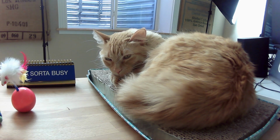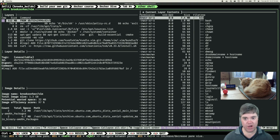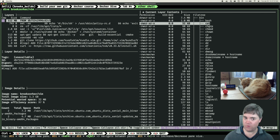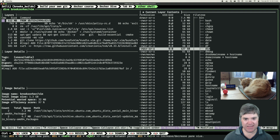We see cat, by the way. Oh, just cat. You're right. We need to come back to here. Good point. Okay, so I can use tab to go back and forth between layers over here and current layer contents. I can only use arrow commands to go up and down, which is unfortunate. I can't use Vim movements. Hey, cat is still up there. He's just much smaller.